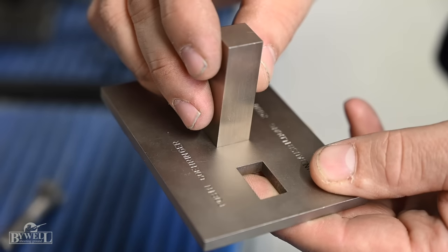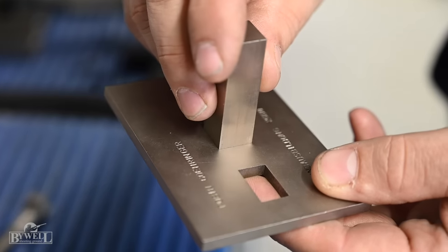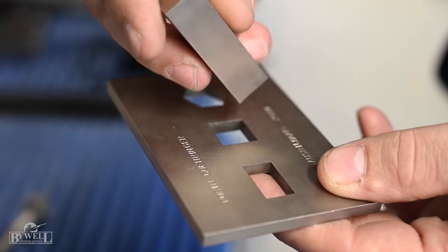And then start again if it's wrong. I did two of them. You did two. But actually, for the second one, because I screwed up on that one at the beginning, I was able to cut these two parts with the milling machine.